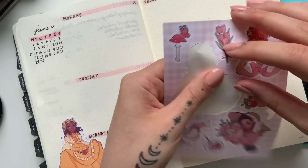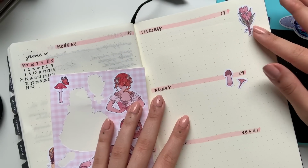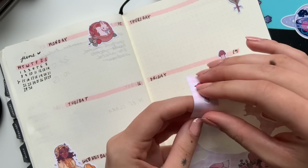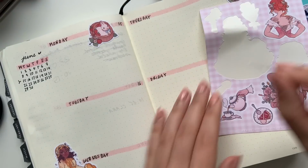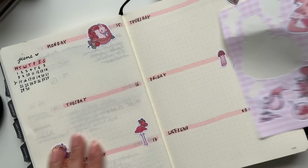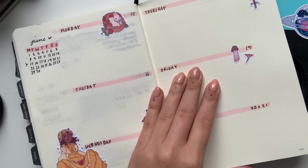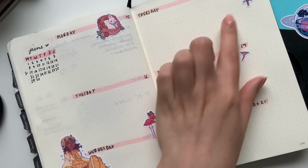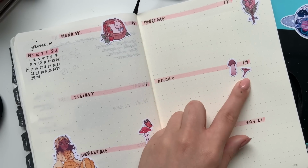So for example, I can use the tulips like this in the corner right here. Yeah, just being able to spread them out like this, I think is the most fun thing about it. And the best thing is I can make as many as I want. Just use them up. Oh, I think this is one of my favorites so far. I know I say this with every single sticker sheet, and I feel it with every single one, but I do really like the small details of this.